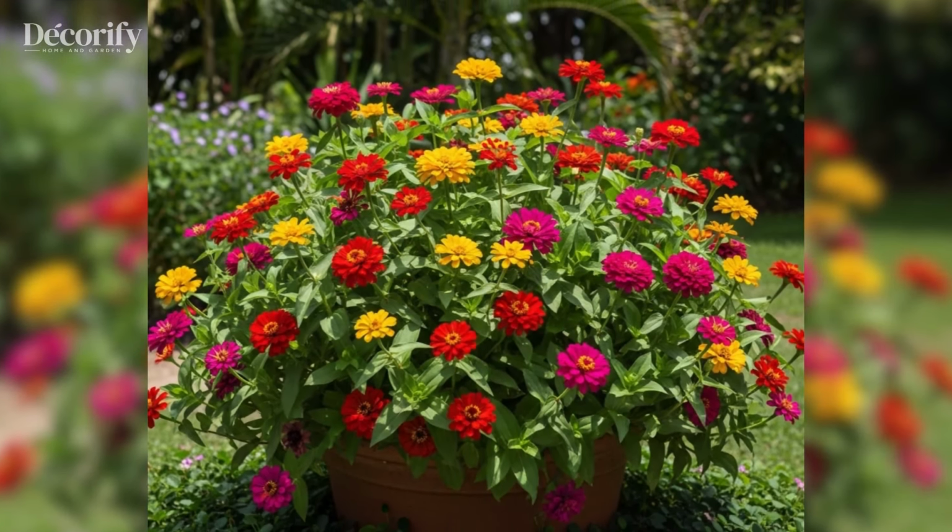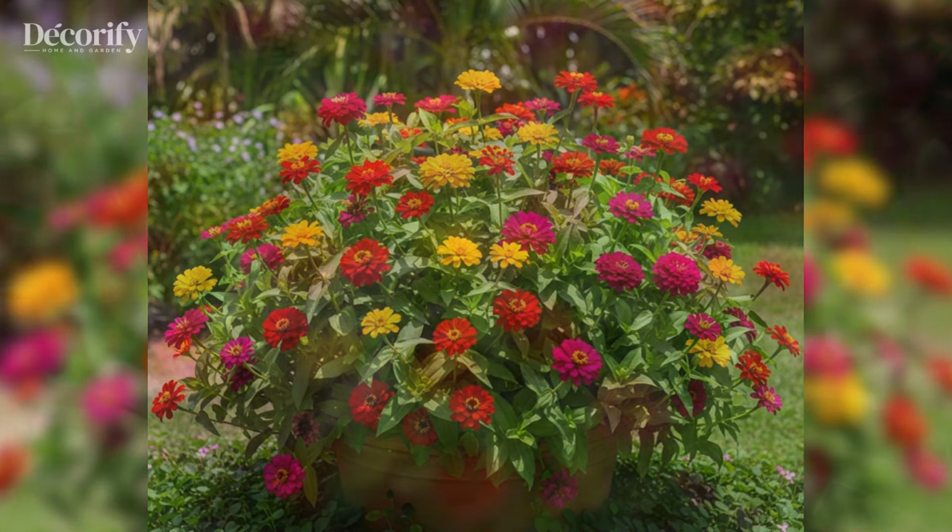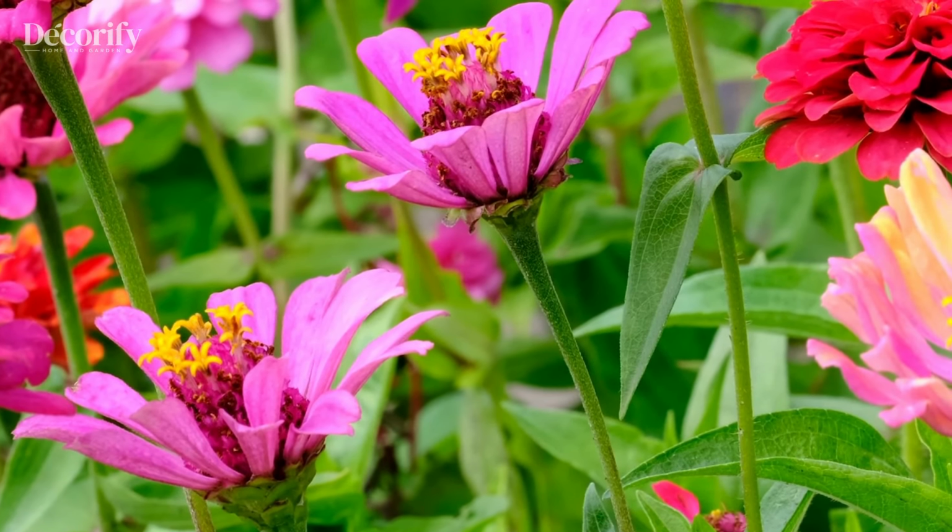You can grow zinnias as annuals in zones 2 through 11. And bonus, they're cut flower champs. Snip a few, and they keep on blooming all season long.